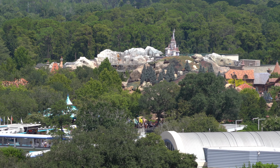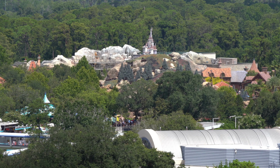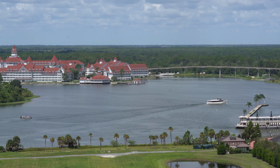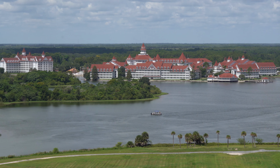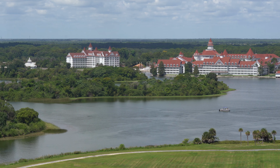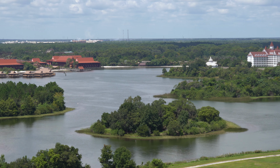And in the back of Fantasyland, we can see that some work is happening on the exterior of the Be Our Guest restaurant. Lastly, we look over some of the resort hotels of the Magic Kingdom, like the Grand Floridian. It's hard to believe that this time last year, this was one of the main headquarters for the NBA. Major refurbishments at the Polynesian is nearly complete.